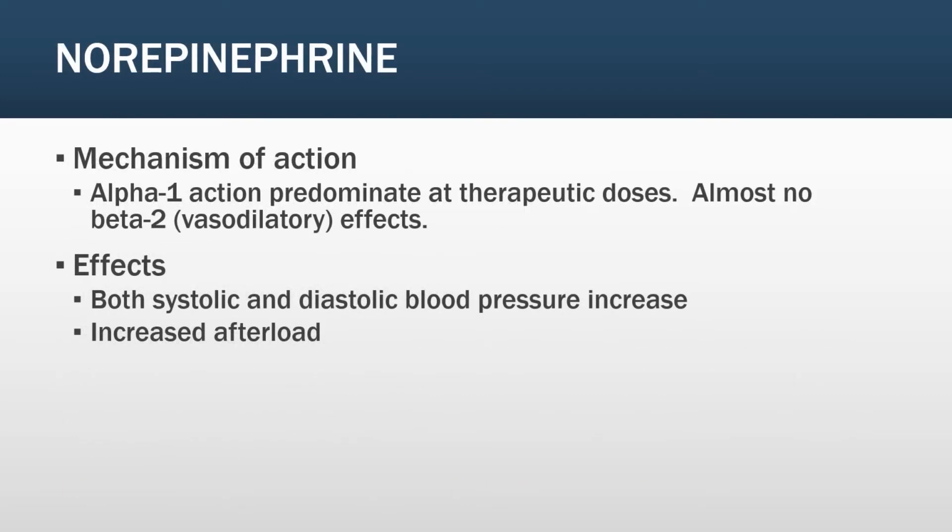Norepinephrine has both alpha-1 and beta-1 effects, though typically alpha-1 receptor activation occurs at the doses prescribed. So the predominant response to norepinephrine is vasoconstriction and an increase in systemic vascular resistance or afterload.